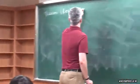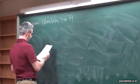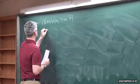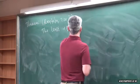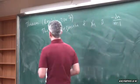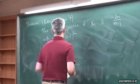Renteln to prove this fact. So in 2007, I published a paper which says a bunch of nice things about the eigenvalues of this derangement graph, but for us, we just need to know that the least eigenvalue of X_n is negative d_n over n minus 1, with multiplicity (n minus 1) squared.